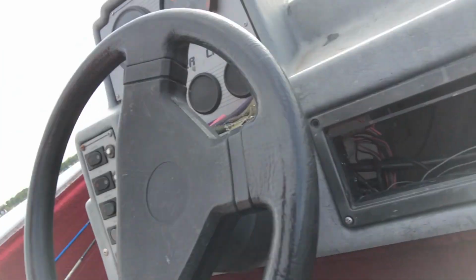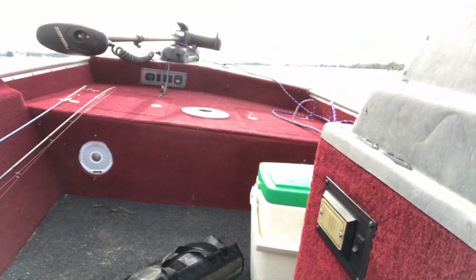What else? The radio that was here, I went and bought those marine speakers, put those in. The harness and the wiring for that's completely screwed up. So basically top to bottom, it was a great first boat. I love the boat to death.